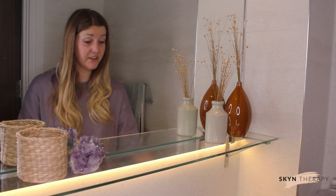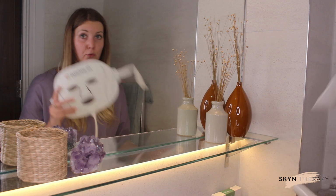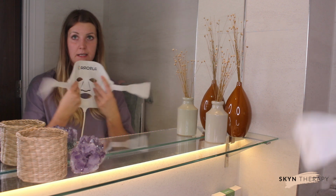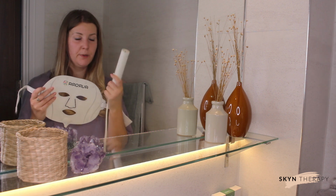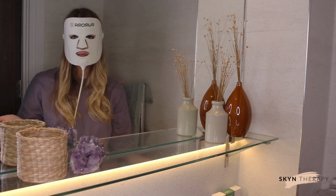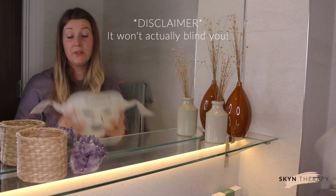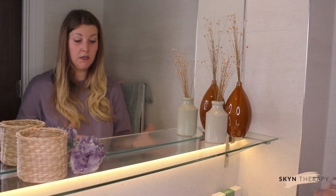The other thing that I like to do, especially if my skin is playing up a little bit, is using my Aurora LED mask. Absolutely love this mask. It's made of silicone, so it's really flexible. It's also wireless. This battery pack charges it up, so you can just wander around the house looking really attractive. I absolutely love it. I'm not going to turn it on because it might blind you. But yeah, that's after cleansing, I will sometimes do a few times a week, just to give my skin a little bit of an extra pamper.